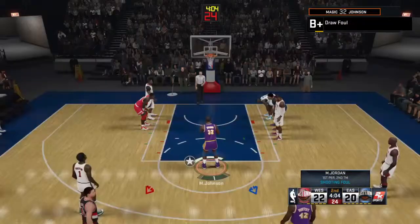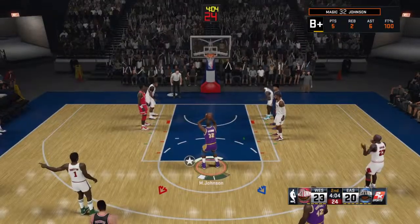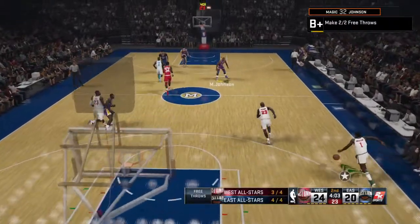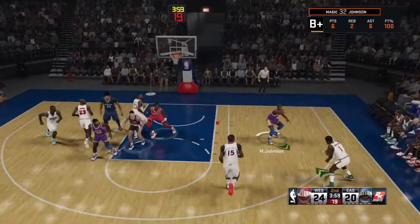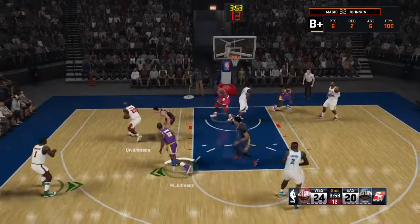Foul call that time on the way up. That'll give him two chances at the free throw line here. The West All-Stars have gone 1-for-2 on the night so far from the line. And Johnson drops them both. Another trip to the stripe for him, and I tell you what, a little bit of a different feel here in the second quarter. A little more banging going on. This team is never afraid to get physical. I think they enjoy this style of play.